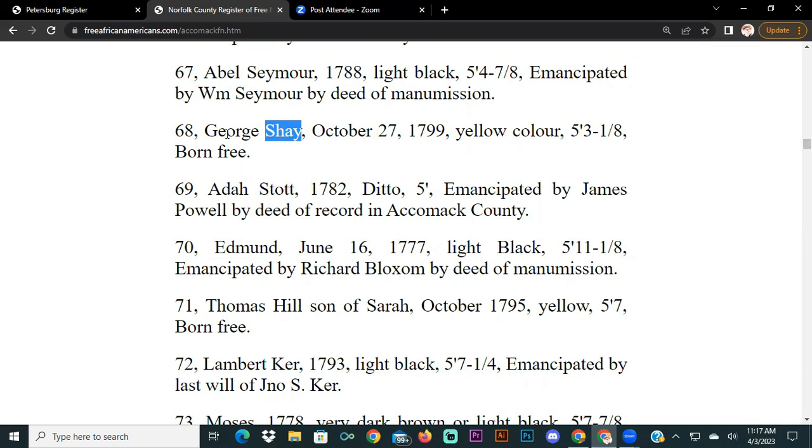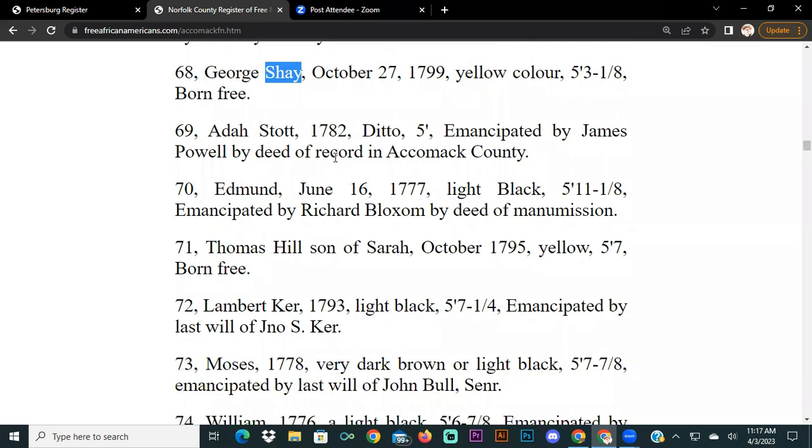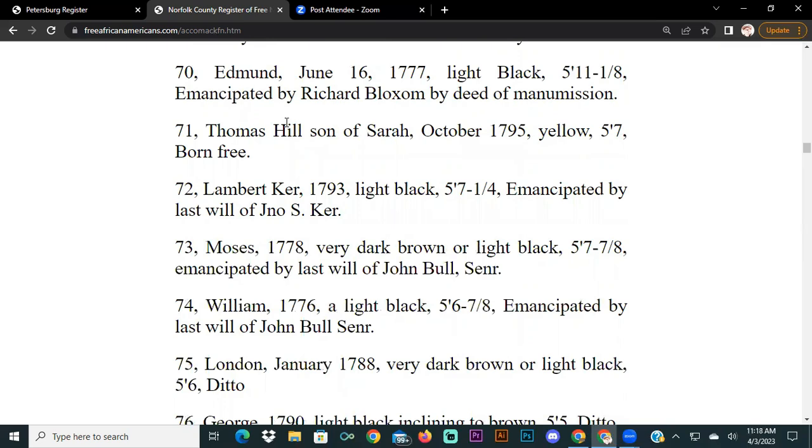Do some research on these people who are born free. Again, when we get to the end of this, I'm going to give my opinions on what I've been reading. Next, we have Ada Stott, born 1782, ditto, 5 foot, emancipated by James Powell by deed of record in Accomack County. Next, we have Edmund, born June 16, 1777, light black, 5'11" and 1/8, emancipated by Richard Bloxham by deed of manumission.